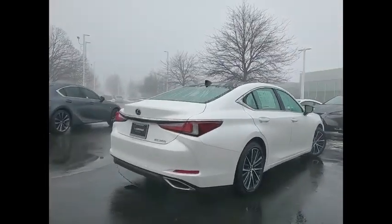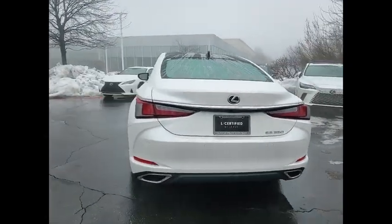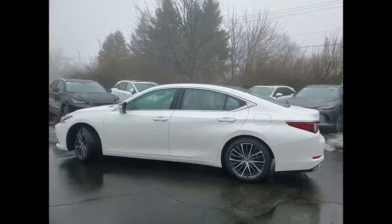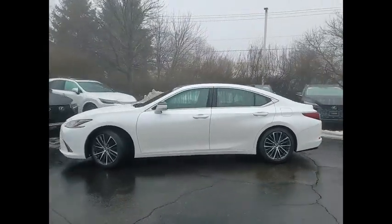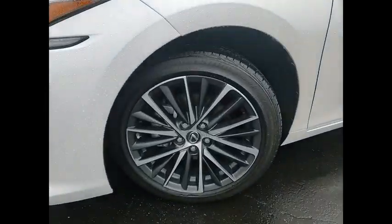A 3.5-liter V6 engine propels the ES from 0 to 60 miles per hour in 6.8 seconds. And the countless standard interior features transport you to a new level of luxury and convenience. This vehicle has less than 15,000 miles.